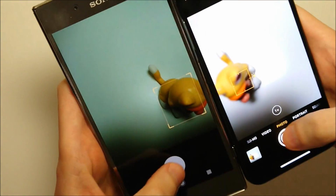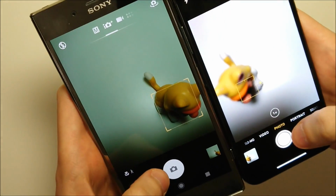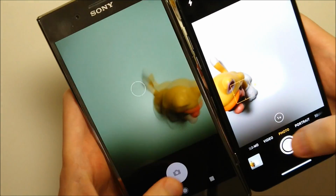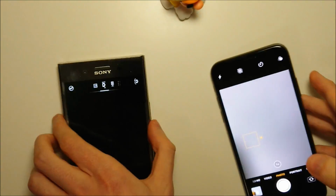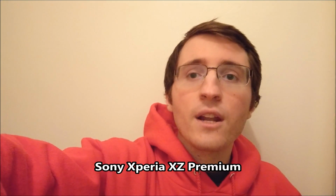So overall guys, extremely close here on both. Sometimes the Sony, sometimes the iPhone, but overall it's neck and neck. And this quick comparison of front-facing cameras, again on the Sony it's 13MP and on the iPhone it's 7. And testing out the image stabilization.